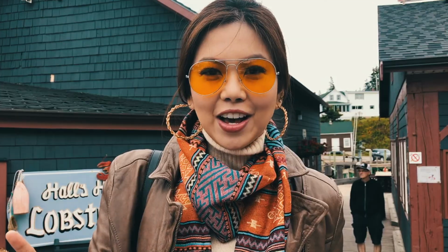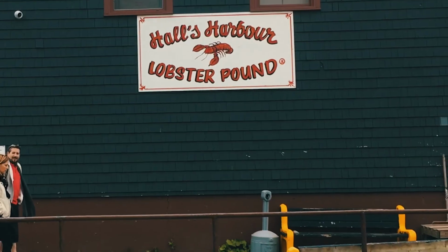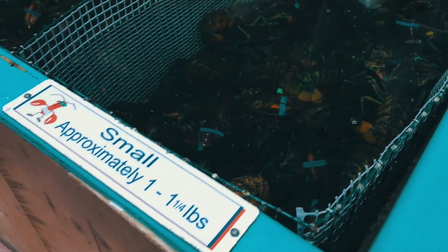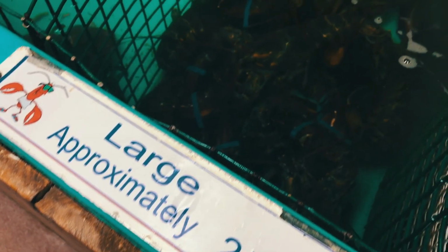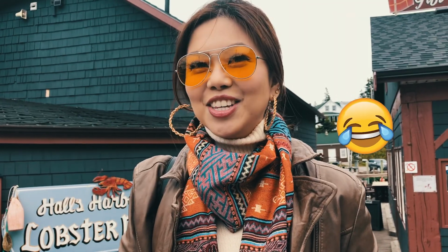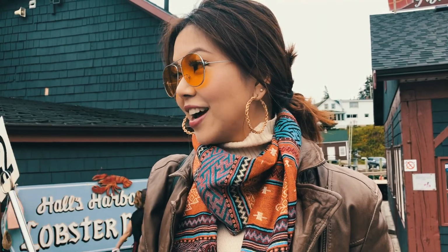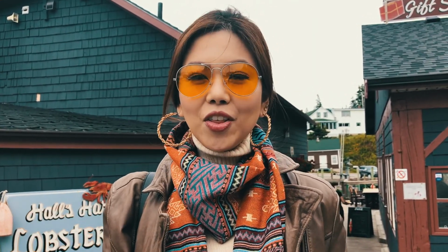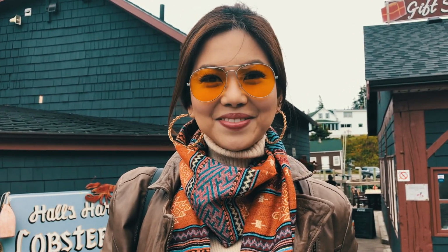But anyway, speaking of high, we are so excited because I am here at Halls Harbor Lobster Pound. And when you come here, you pick a lobster: small, medium, large, extra large, jumbo, obviously too expensive. And then you choose your sides and stuff, and then this is our number. Just gave it to the guy. Takes about 25 minutes, and that's the time you use to go around and take your photos and whatnot. And then by the time that comes, you pick up your food and we enjoy.